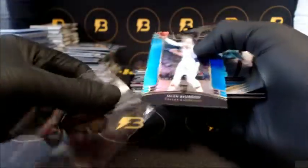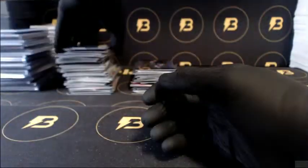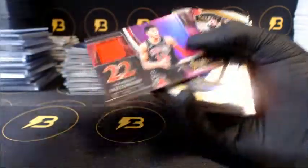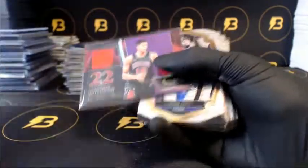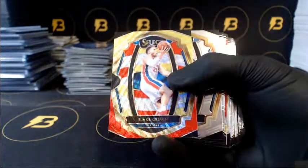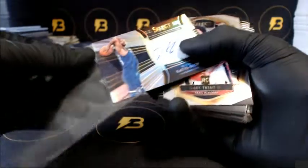We got Brunson for the Mavericks to $2.99. And Fultz going to the 76ers to $2.49. Got Hutchinson to $99 going out to the Bulls. Ibaka for the Raptors. Griffith for the Pistons. Leonard for the Raptors. And Bates Diop to $199 going out to the Timberwolves.